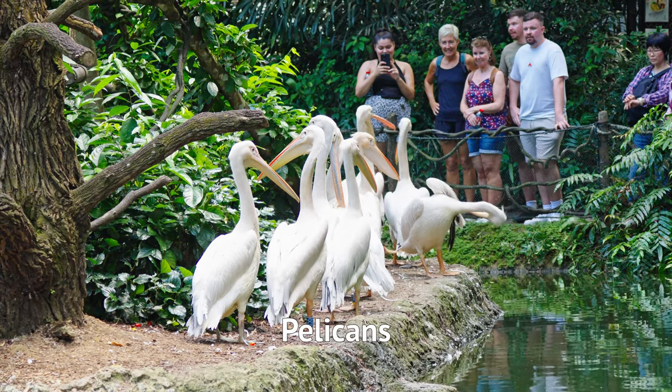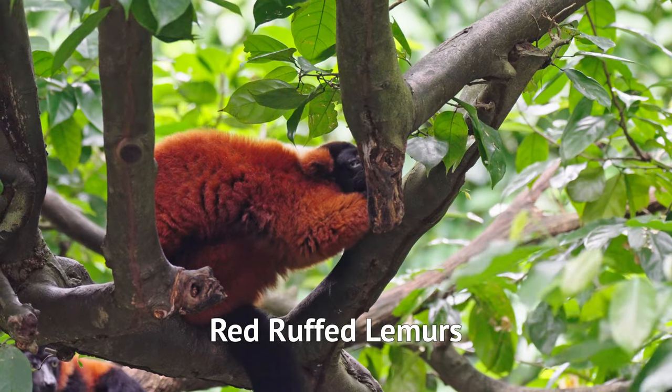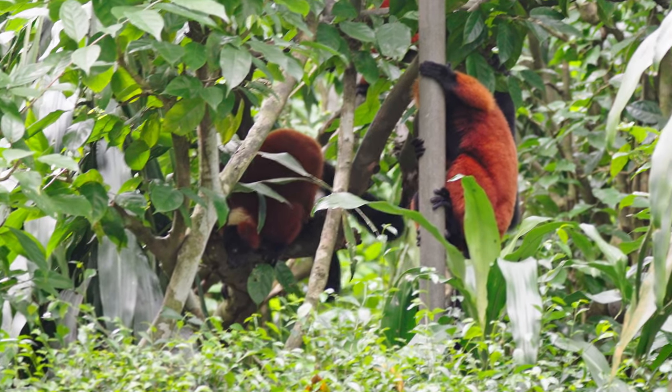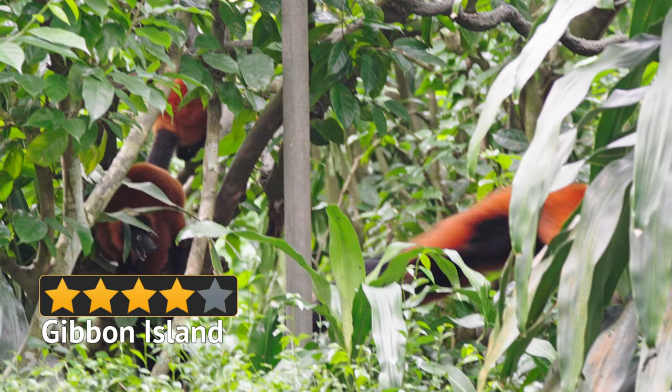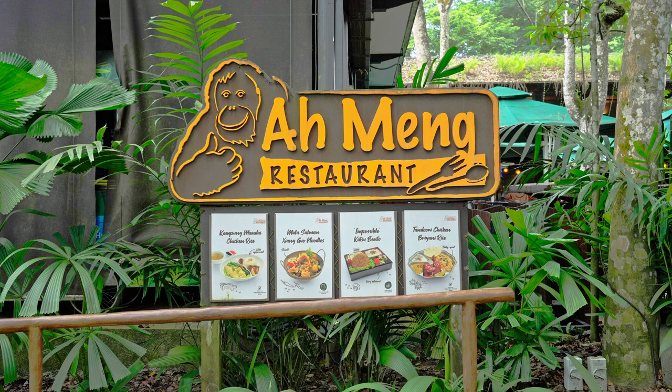You'll also spot some pelicans and the red ruffed lemur. They have a very nice fur color and they get very feisty. The Gibbon Island gets a 4 out of 5. Keep moving forward, you'll reach the center of the zoo, the Aming restaurant.